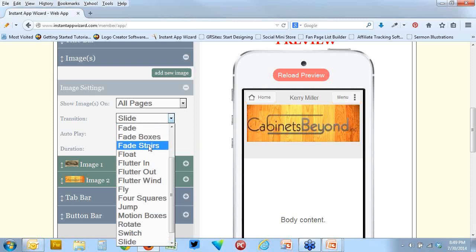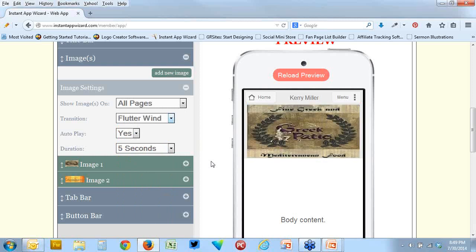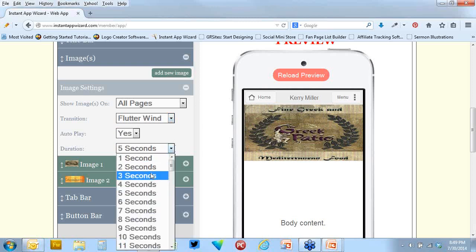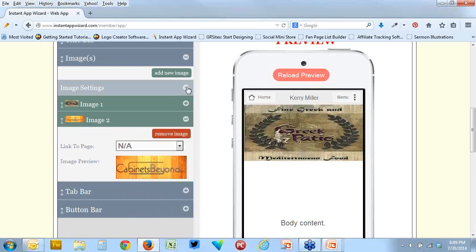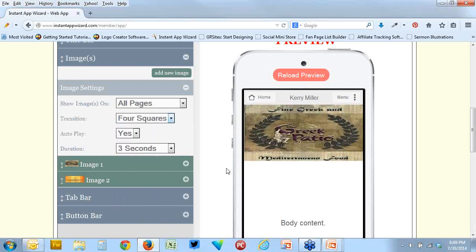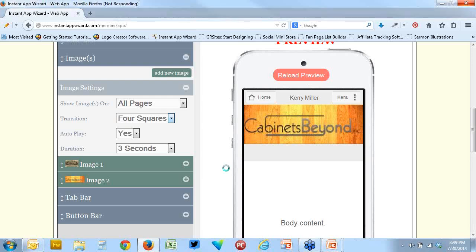Slide. Check this out. I'm as new to this as you guys are. You can make it do different things. You can make the transitions different. Let me change it to like 2-3 seconds. Four squares. So that's where you do your slider images. Everybody comprende? Try flutter wind.